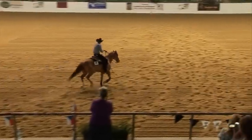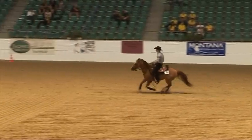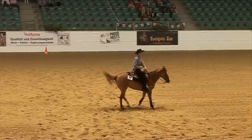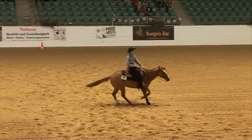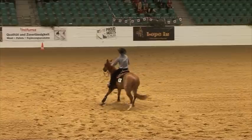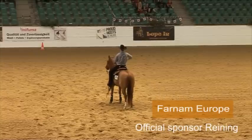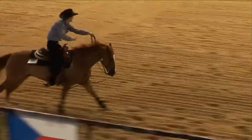We know that you have a reining farm back in Texas. What do you think of these reining horses? I think they're a great group of horses. They all seem broke. They're not out of control or anything. The horse that I drew, he's really easy. He's kind of lazy, actually, so it's a good thing. But I think they're a really good group of horses. I came just for the reining, and I feel like it was okay.